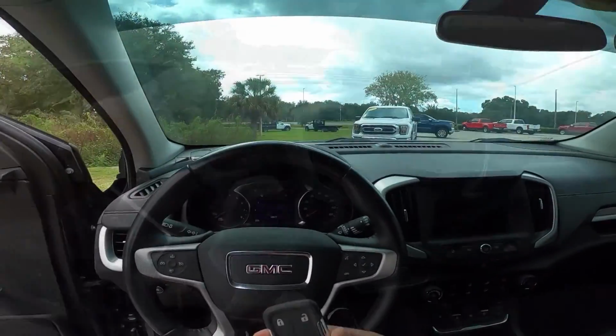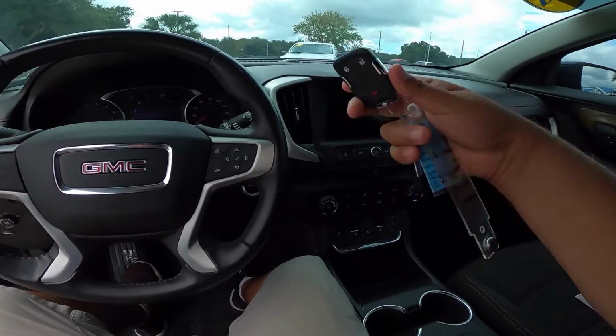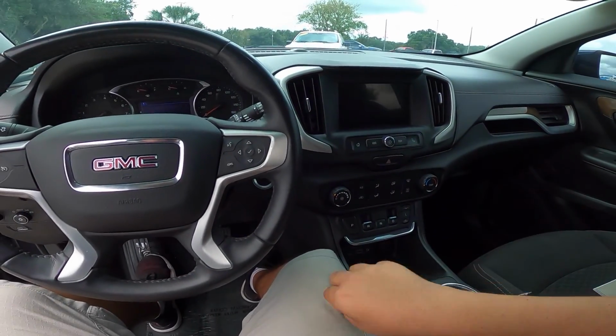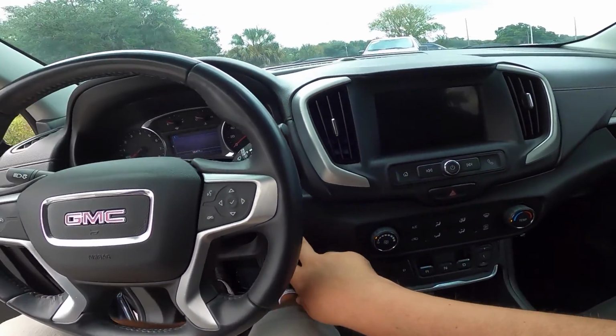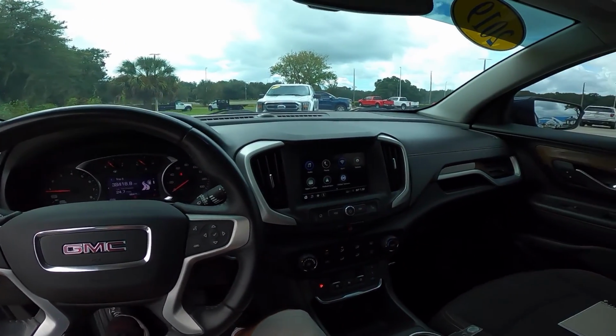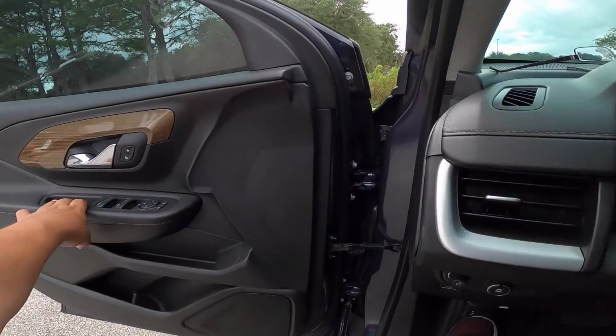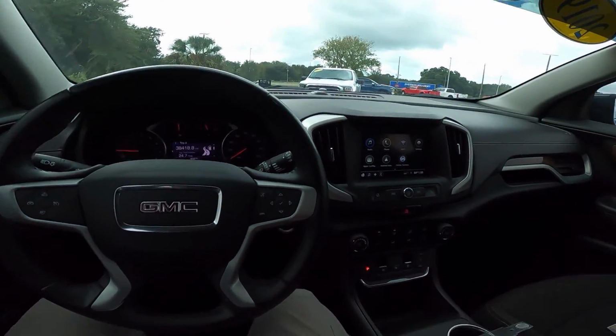All right guys, we're inside the Terrain. Of course you've got the key, which is pretty basic, obviously your GMC key. We're going to put that down because we do have push button start. Let's go ahead and get this girl started. We're going to press the brake, and we've got our controls on the steering wheel, get all the instrumentation going, and let's go ahead and get the door closed, guys, because it's a little bit hot, and we're going to get some AC going.